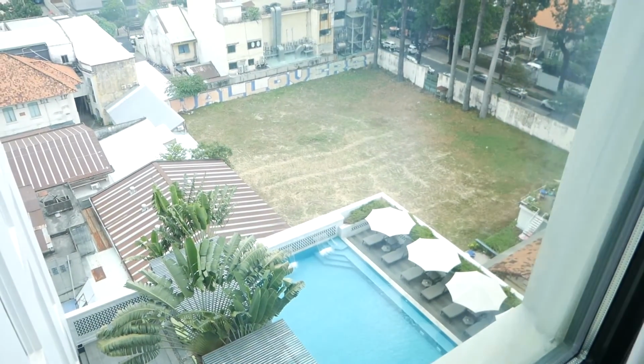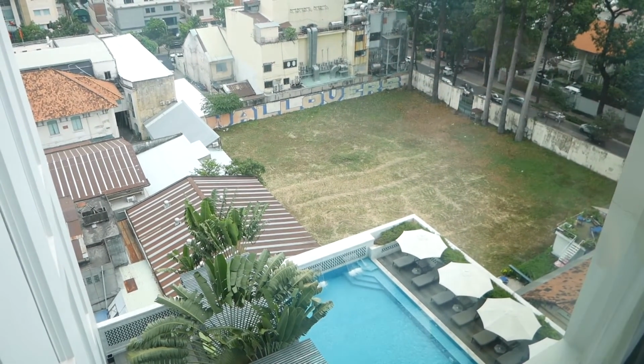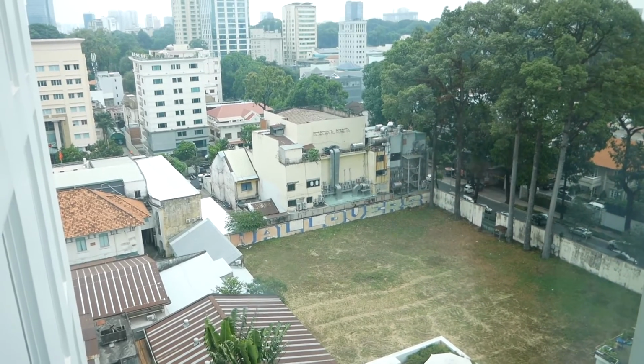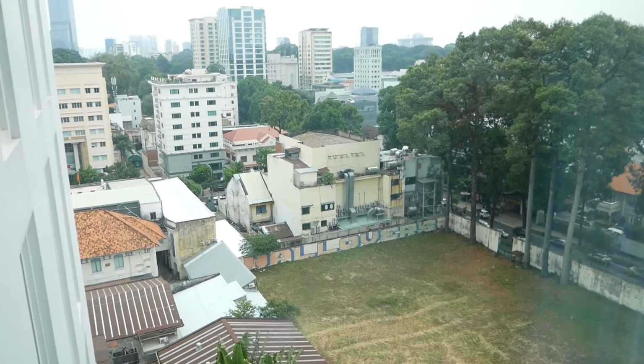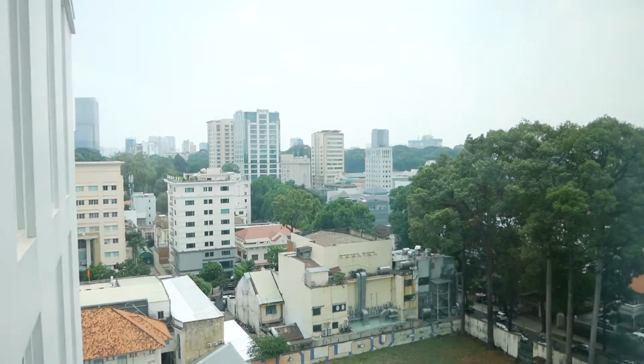So the view is good and bad, I'll say. We've got a nice view, which is good, of the pool, which you can see there. That's all nice. However, the view beyond the pool is not picturesque. It's not terrible by any stretch. It's just Ho Chi Minh City. Right. So now we're going to show you around the rest of the hotel.